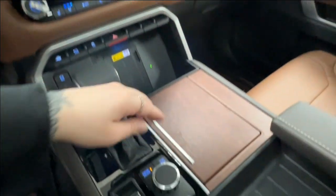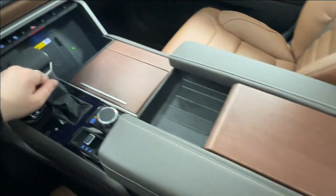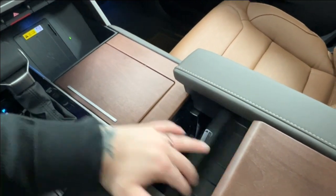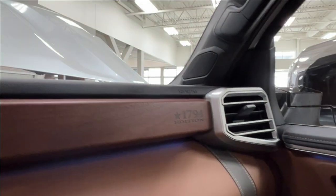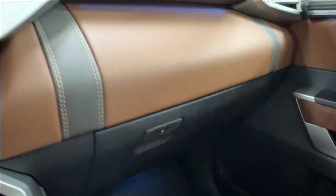Behind that, you have your little pop-away cup holder space, plenty of wood grain trim all over this middle console. Behind that is the console itself. Sliding tray up top, looking inside, you'll find additional chargers and coin holders, and then it does open up like a normal console does. On the right-hand side of your dash, more dual-tone leatherette, wood grain trim, 1794 edition logo, and interior lighting. Walkable glove box down below.